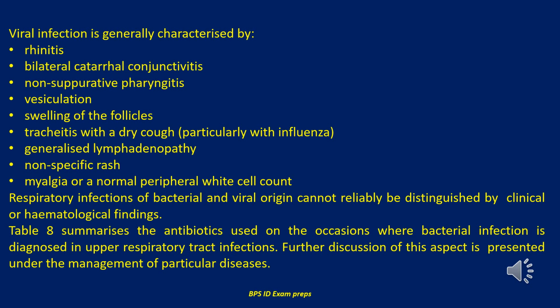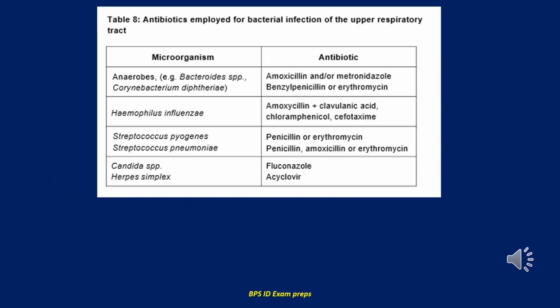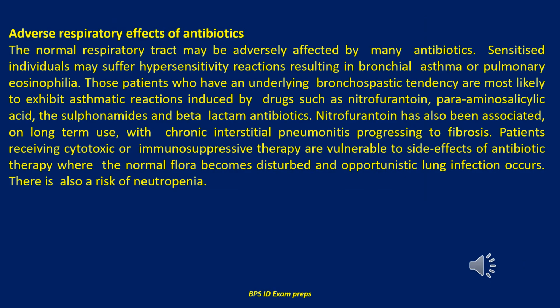Table 8 summarizes the antibiotics used on the occasions where bacterial infection is diagnosed in upper respiratory tract infections. Further discussion of this aspect is presented under the management of particular diseases. Pause the video and carefully scrutinize Table 8 summarizing antibiotics employed for bacterial infection of the upper respiratory tract before advancing to the next slide. Next we will discuss adverse respiratory effects of antibiotics.